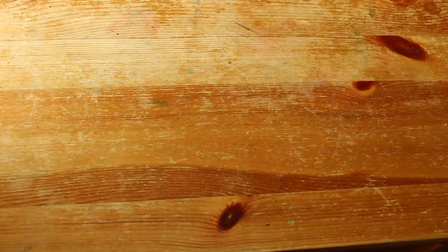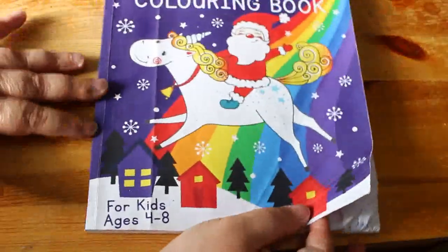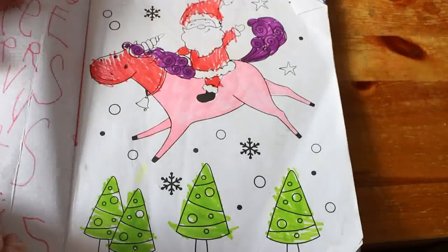Then we've got Unicorn and Friends Christmas colouring book. And another unicorn. In a minute, yeah.